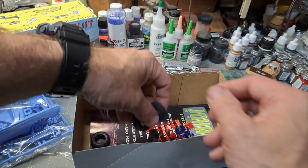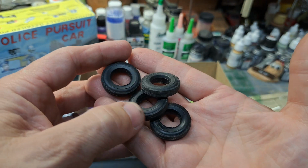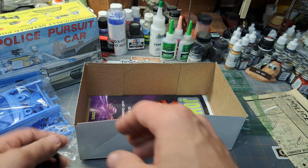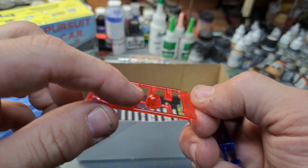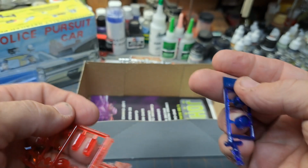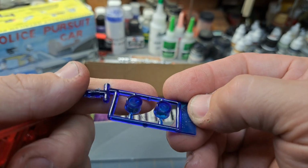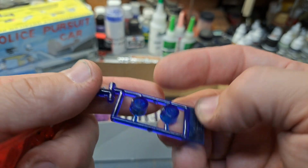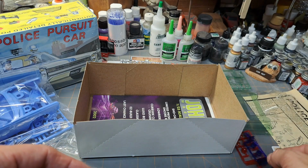And then we got 4 tires. So we got the 4 tires in here. And of course our 2 different here. This is just like a single red dome light. And then here's this, will be like for your light bar on the top, like for the Detroit version, I believe. So there's your red and your blue option for glass parts there.